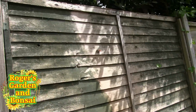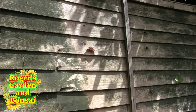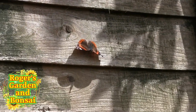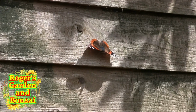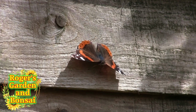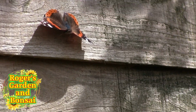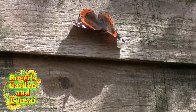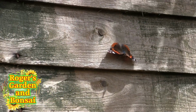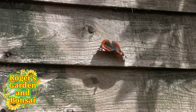Now it's landed on the fence. Now I might be able to zoom in because I can see what I'm doing. This is a red admiral, frequent visitor to the garden at the right time of year. I presume I'm focused on it. I can only guess. Common butterfly, garden, woodlands, lane sides, even open meadows at times, but nonetheless, doesn't matter whether a butterfly is common or not, it can still be very attractive.